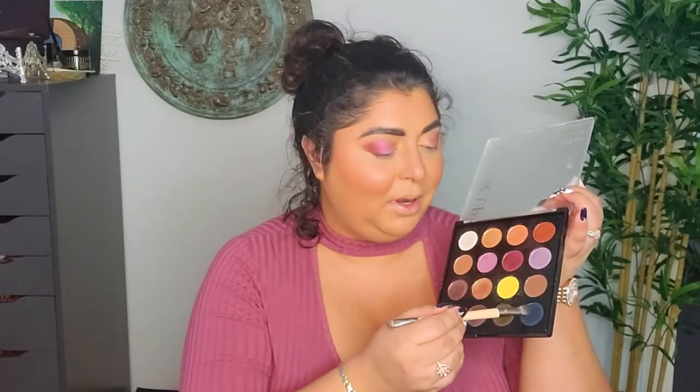I love how this looks. So pretty. Okay, so what I'm going to do is take this blue right here because it's so pretty and I want to use it. I'm going to take that one and just put it under the lower lash.